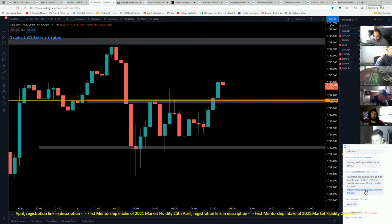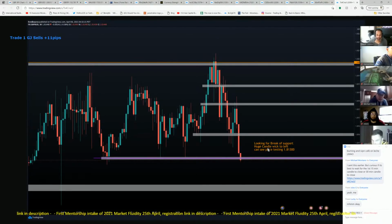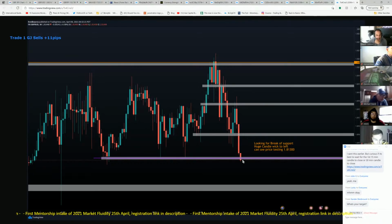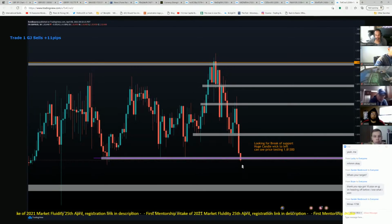Let's take a look at this chart here by Michael Montano. Looking for a break of support. We're coming down over here pretty good. If this candle can close bearish and the next one can break the low, I think we can continue bearish at that point. I think that's something we could look into.